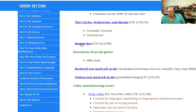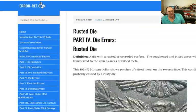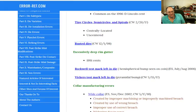Did that open? Let's look at rusted dies. There you go. You've got these funny little blisters all over the coin, little pock marks. Yep, I've got a coin with some rusty die marks.